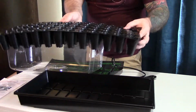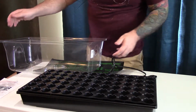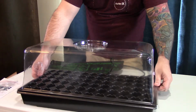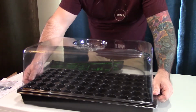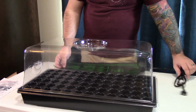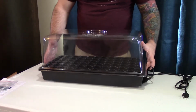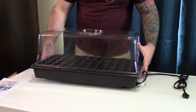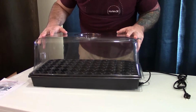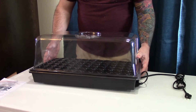Alright, base tray, seedling cells, humidity hood, and all that will go on to the warming tray. Warming mat, I should say. Alright, so that's kit number 1. Let's move on to the next unboxing.